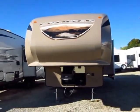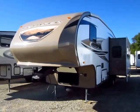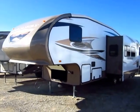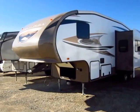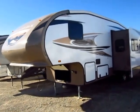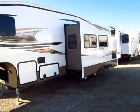The original owners bought it brand new with the intention of spending a couple years bouncing around different places in Florida to see where they really liked. Lo and behold, first place they went to, loved it, bought a condo, never slept a single night in this fifth wheel. They brought it back to us, asked us, hey, would you help us find a home for it? And we did. We sold it on consignment for them.